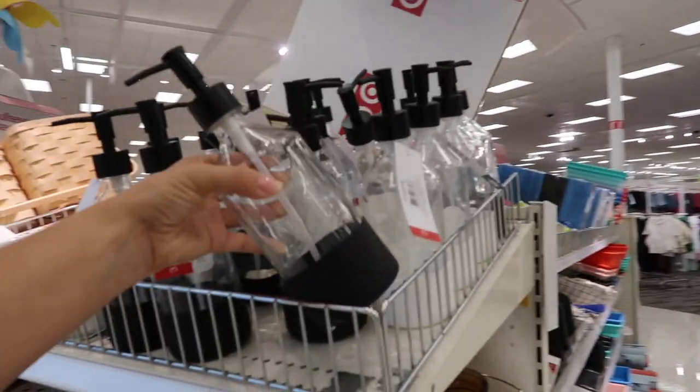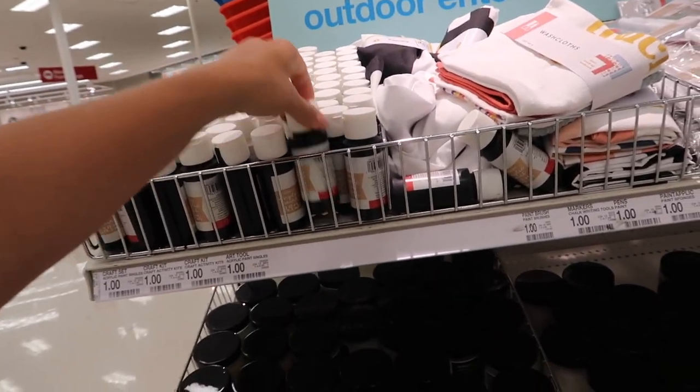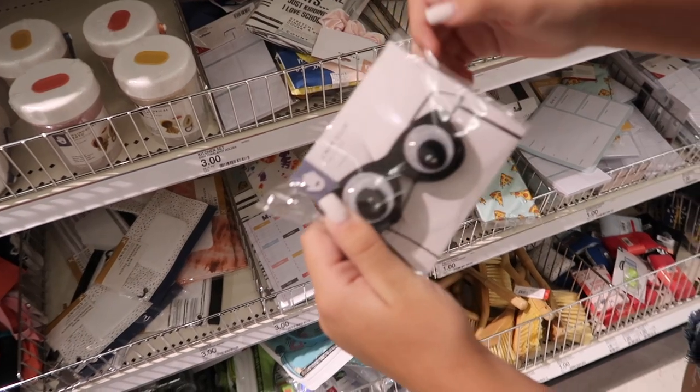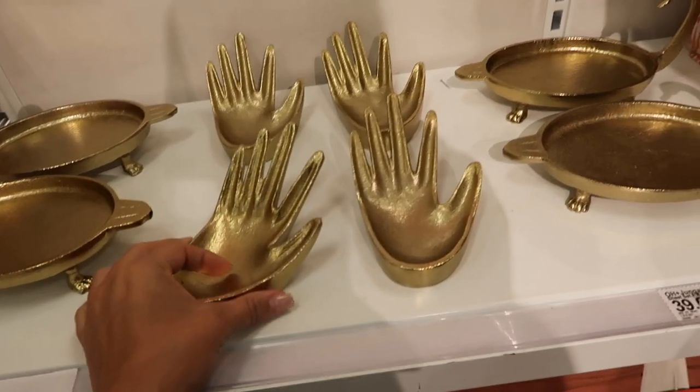Oh, I like this. I like the bathroom. You found something? No. Look, Emily, paint. We should buy more, Emily. I like to paint. It's a chip clip. Oh, it's clear. That's cool. For like chip bags. Look how cool for my office. You know where I can put it here?